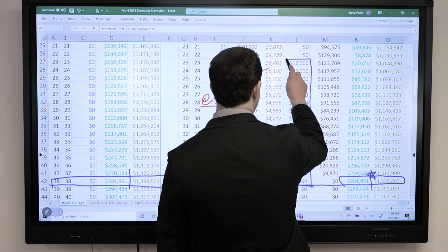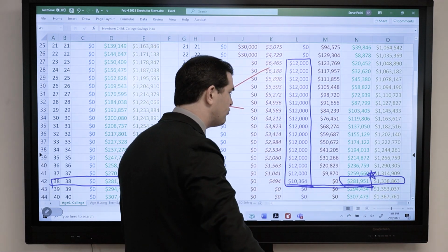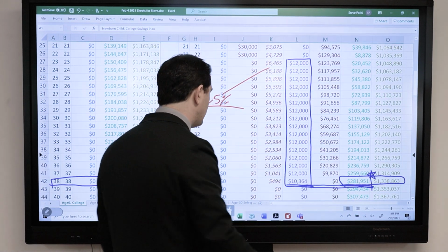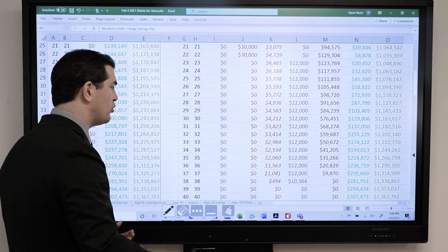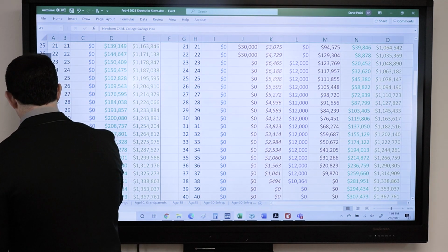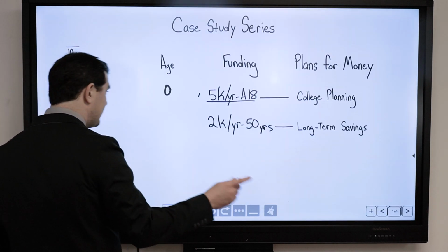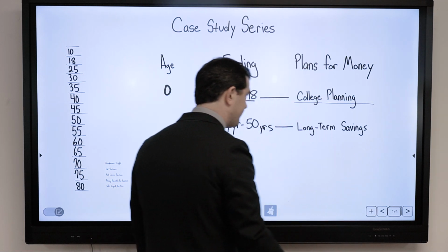This way, if we pay it back at any point in time, our cash value is 100% restored, again, to exactly what it would have been as if we never touched it in the first place. No lost opportunity cost, things keep on moving forward. So, one demonstration there on how to use money for college planning.